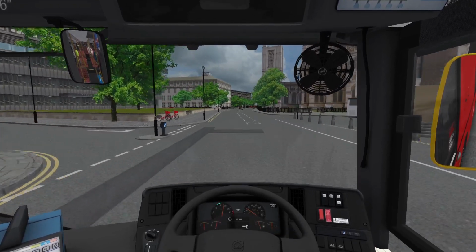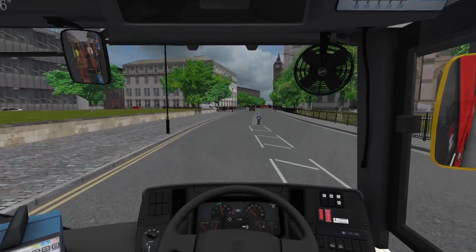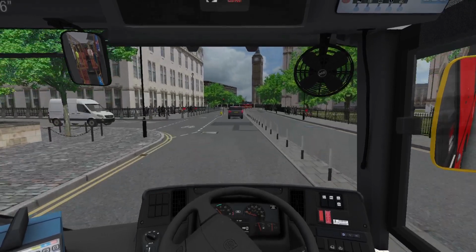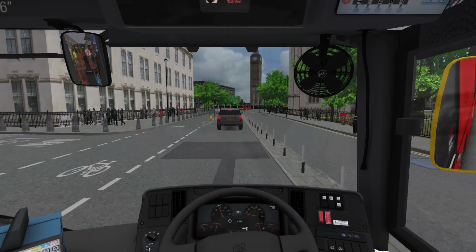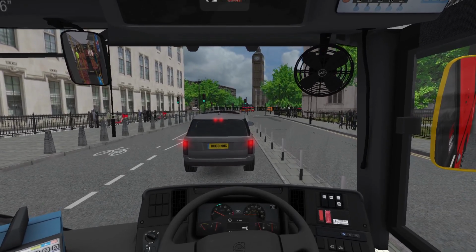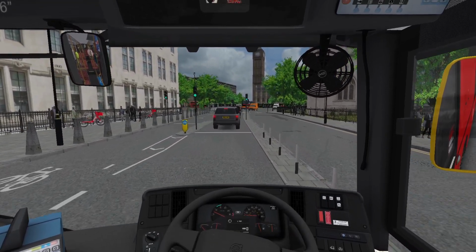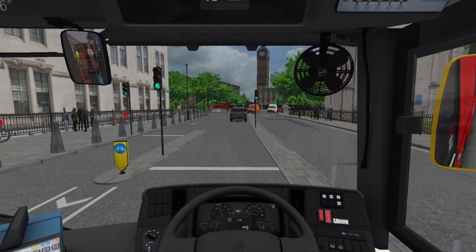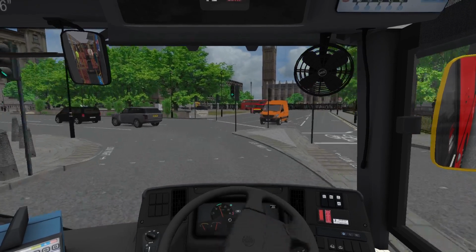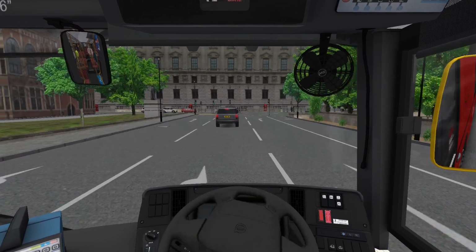Yeah, the potholes on the road are a nice feature, adds to the realism. There's Big Ben. Height wise and everything it's the same as in Adam London. They could compare the two Big Bens together, I guess. Yeah, 18 months it took to make this map, which is a year and a half. So quite a bit of dedication required.